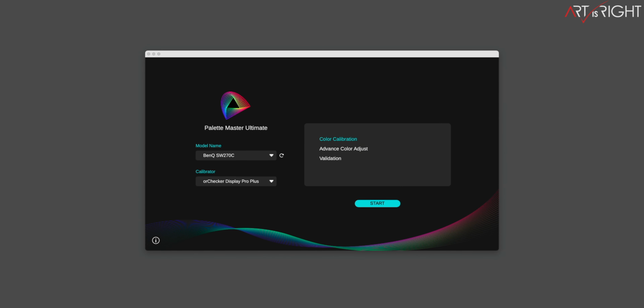Gotcha. So the bottom line is that we want our customers to do regular calibration on their SW monitors, but we also want them to have the ultimate experience in this calibration process.